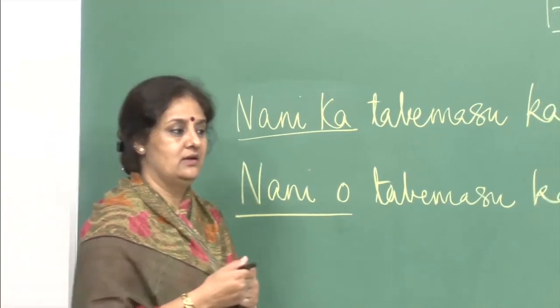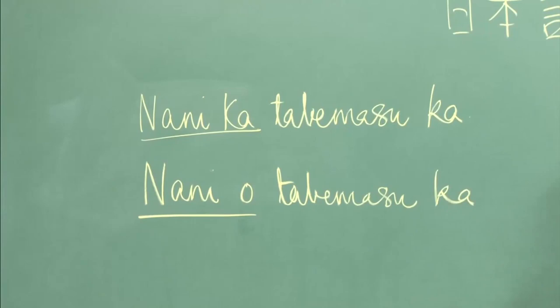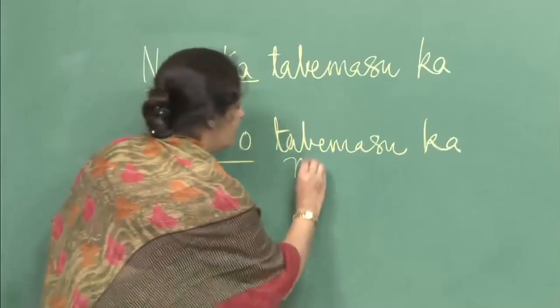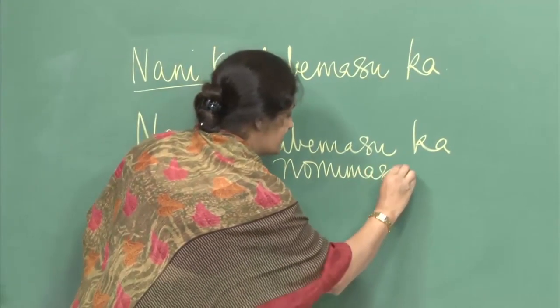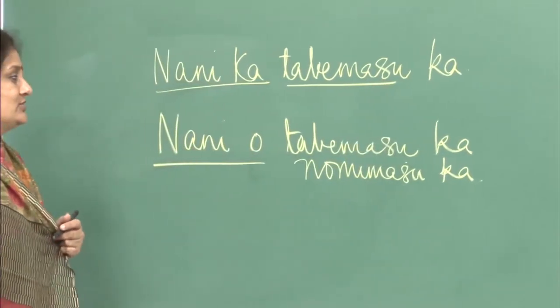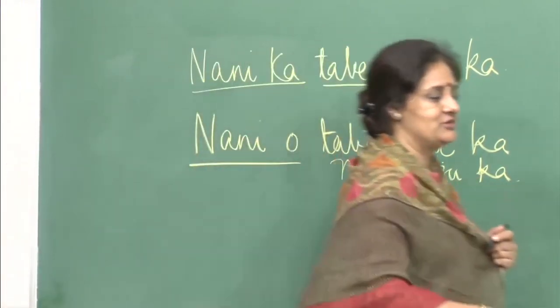For example, if we go somewhere, to a restaurant or just to a shop, and I just ask you over there, nani ka nomimasu ka? Will you have something to drink? Would you like a cold drink? And if I ask you, nani o nomimasu ka? What do you want to drink, or what do you want to eat? See, nani o nomimasu ka? And over here also you can say nani ka nomimasu ka? So now think about this today. Think about the difference between the two. Look up the books and then we'll talk about it again in our next lesson.